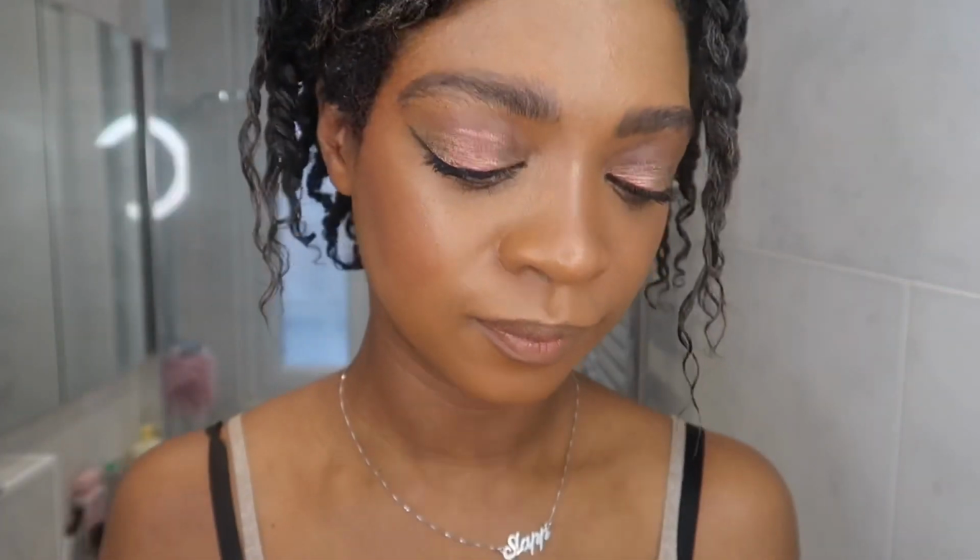I definitely feel like this shade is a lot better for my skin tone than the other shade. Looks the same. So that is the difference guys, it's not huge. They're both very translucent, you can't really tell the difference. So hopefully that was helpful. Hopefully the swatches were helpful, they're probably more useful than anything else.